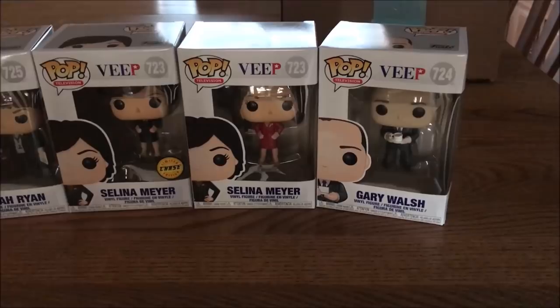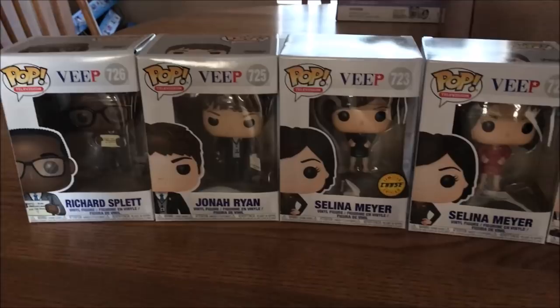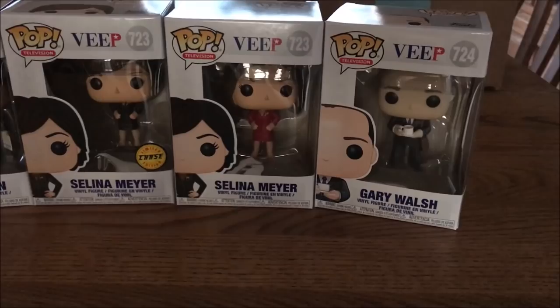And last but not least, she actually just got these the other day. This is the whole Veep line. So we have Richard, Jonah, Selina Meyer, Chase, and the normal Selina Meyer. I think it's just a different outfit. And then Gary.